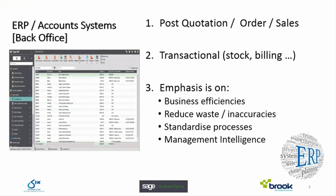Just to kick off the webinar this morning, and to give a little bit of context, some people in the webinar are probably very familiar with ERP and CRM systems, others maybe not so much. But when we talk about ERP, we're talking about back office, back end systems that essentially are used to run the business. They tend to be post-quotation or post-order. In other words, they're very often focused on post-sales. They handle a lot of deep transactional information, quotes, orders, billing, stock, returns, and so on. And companies install ERPs because they want to use software and technology to bring in better business efficiencies, reduce inaccuracies, and generally standardize processes around business transaction. And typically these days as well, ERP will have quite good management and business intelligence facilities built in.